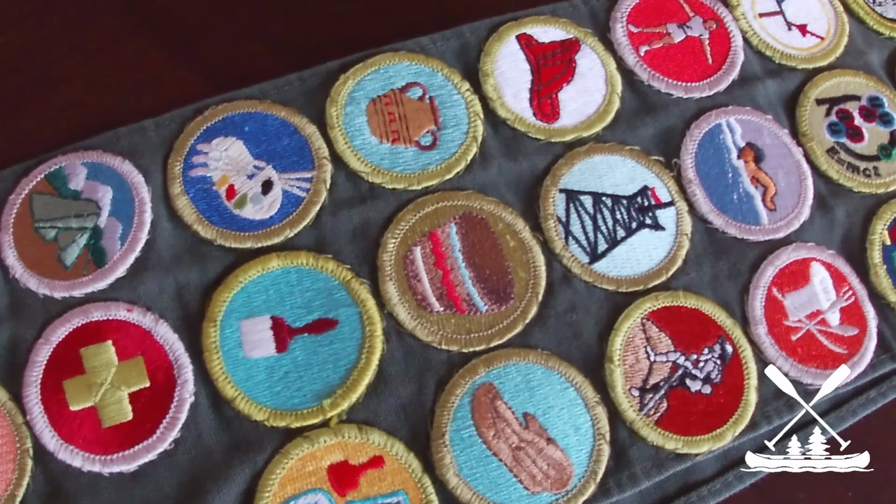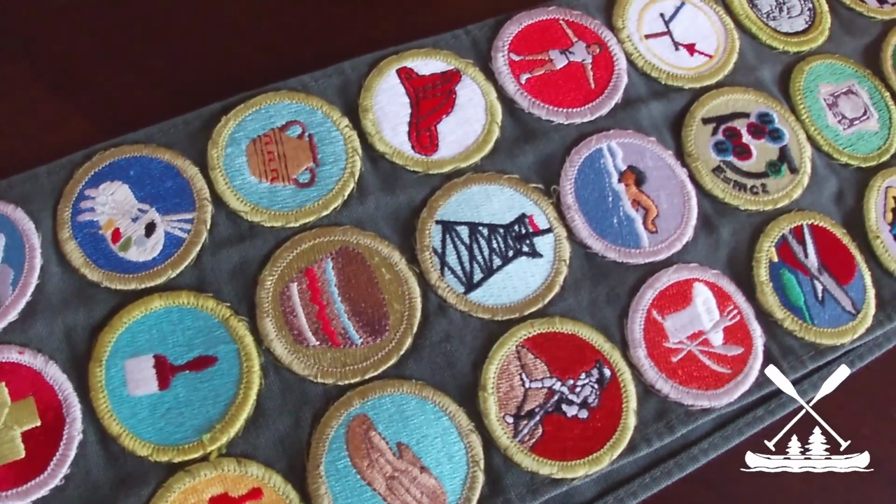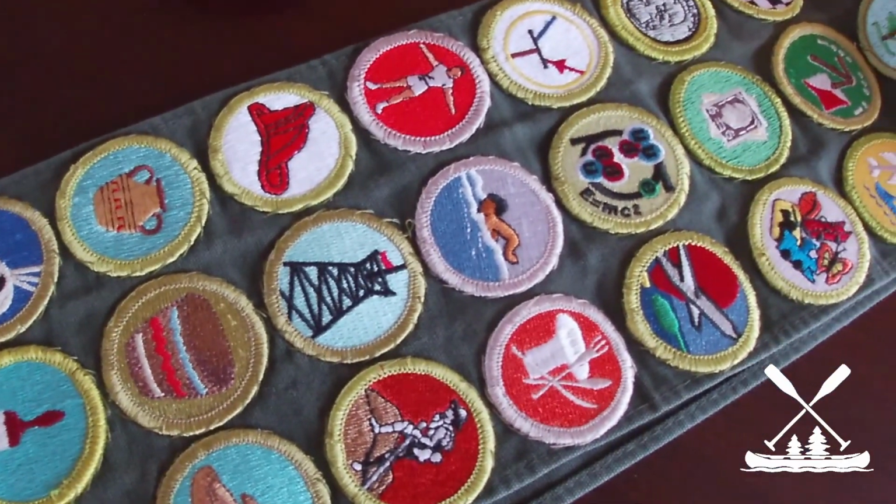Wear your uniform. If you're on a webinar, they can see you. Wear your uniform. You're representing Scouting, you're representing yourself.